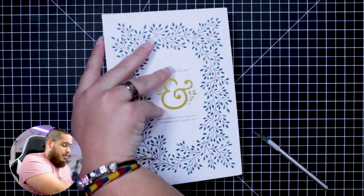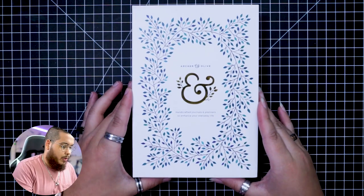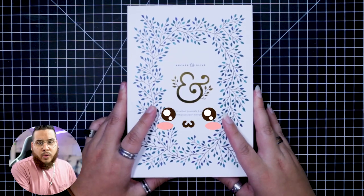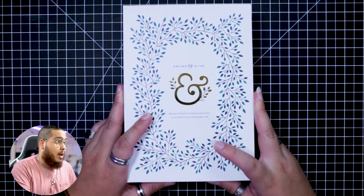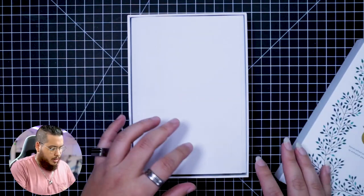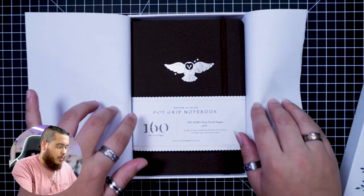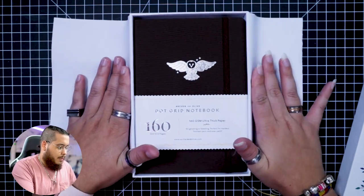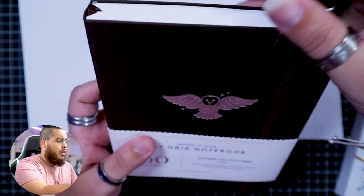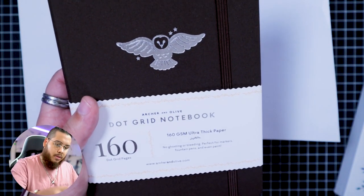So we got three notebooks. And why does this size seem so freaking cute? It seems adorable. Wow, this is not supposed to be this dramatic. Oh, I really like this size. Oh, this is nice. I don't actually have any brown journals. Check that out.